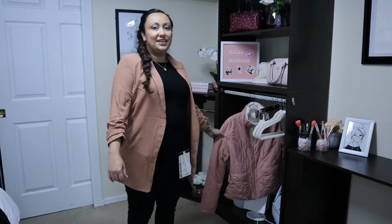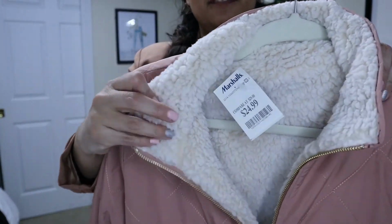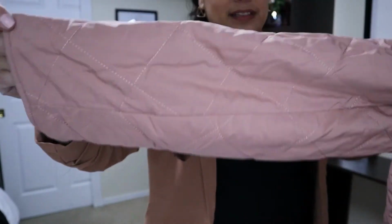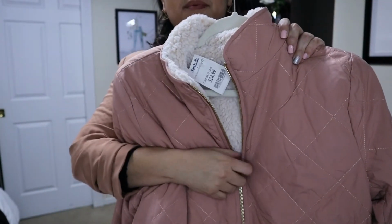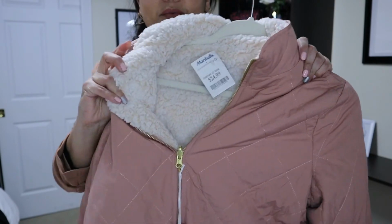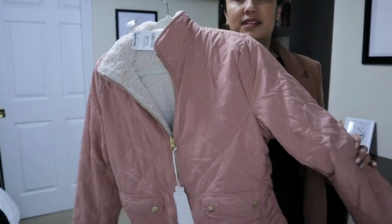Now the last item I have is this jacket. I loved this color. I loved the fluffiness of it. It's very soft Sherpa in here, or Sherpa, however you say it. $24.99. I'm not sure. I think I got this in a large. Here's what the sleeve looks like. And here is the pockets and the zipper. So it's like gold hardware on here. It's very pretty. Oh, this actually says it's a reversible 2-in-1 jacket, so I suppose you can wear this the other way. I wouldn't want to, because this is the warm, fuzzy stuff on the inside to keep you nice and warm. So let's go ahead and give that a try.